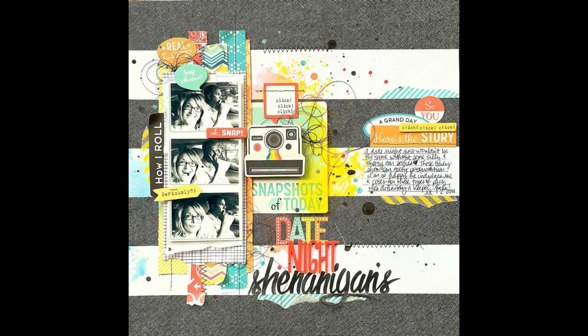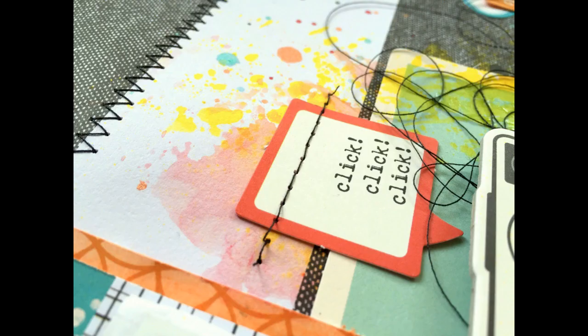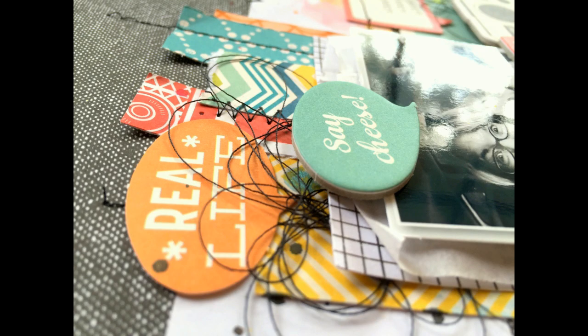I love the colors. It's bright, it's fun, it's silly, and it's a throwback to some old stash. Yay for using up stash. I need to do that more often. I really do. I've got shelves full of it. So anyway, here's all the close-ups.